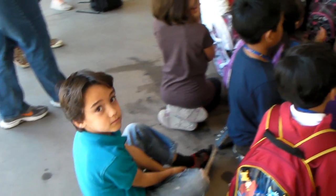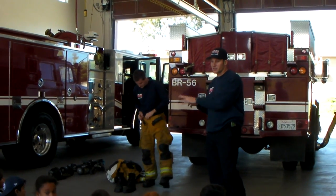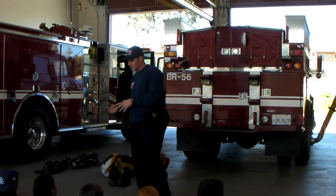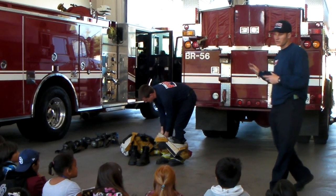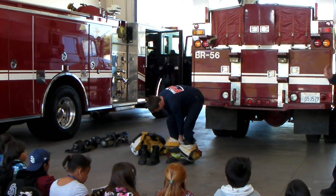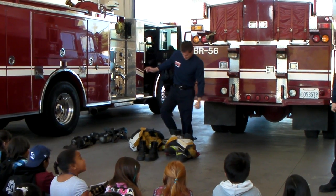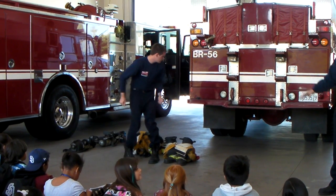What we're going to do in a second is split up. The group that saw the fire engine is going to go inside the firefighter station down there. The people that were inside will stay out here with me, and I'm going to show you all the cool stuff on the fire engine, all the cool toys. Any questions real quick? You guys digging the fire station?